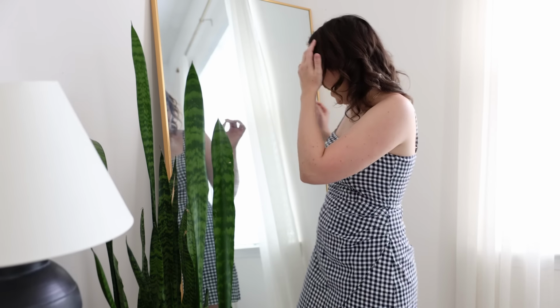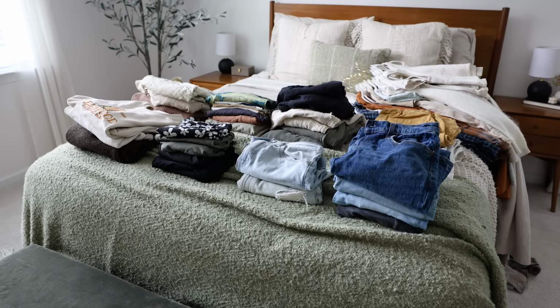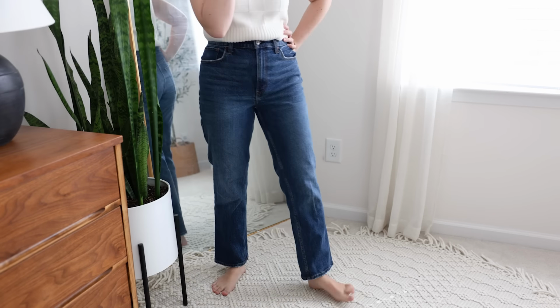Felt like a sausage in it. I feel like I don't wear them enough.